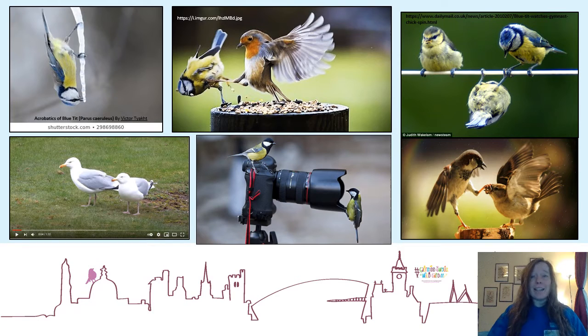Birds are fascinating and often very funny to watch. A blue tit will do some spectacular acrobatics when feeding, and gulls will put on a tap dancing extravaganza to attract their dinner. It's a fun way to spend some time, either in your own garden hideaway or whilst out on your local walk with your family.